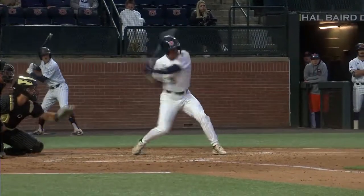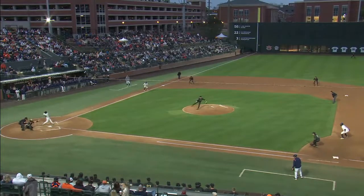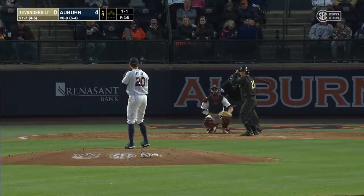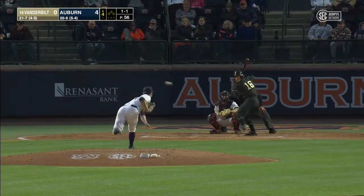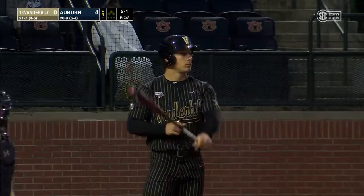Brooks Carlson goes deep to left, a 3-run home run. Headed to the 4th on the Plains. It's 4-0. Coming back inside, just missing.